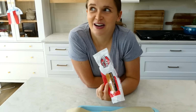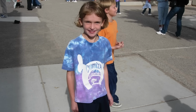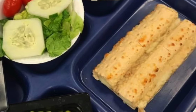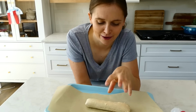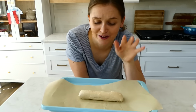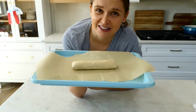If you've never had a Bosco stick before, I grew up in Albuquerque. I went to Albuquerque public schools, and we used to have something like Bosco sticks. I don't know if it was the exact brand of Bosco sticks, but we used to have these on occasion, and in our school cafeteria they were like bread with cheese in the middle. So I'm thinking this might be extremely similar. I'm excited. I used to love these at school growing up, but I'll stick this in the oven now.